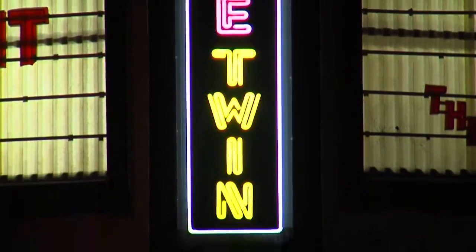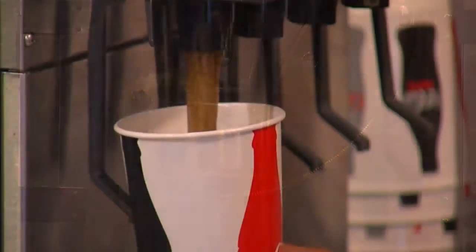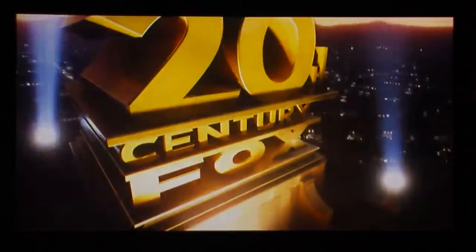The Coyote Twin Theaters in downtown Vermilion, providing entertainment Tuesdays through Sundays. A proud supporter of USD student media.